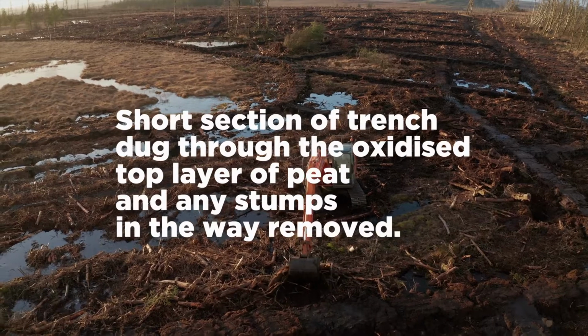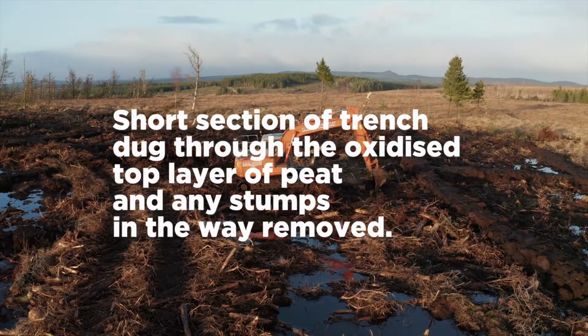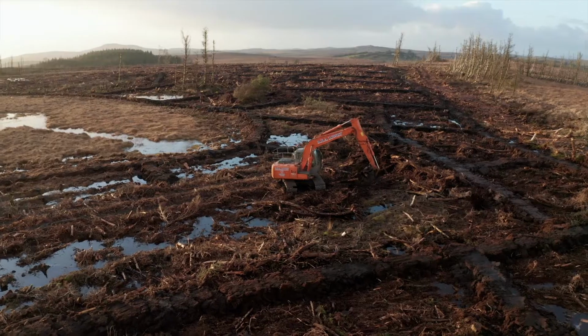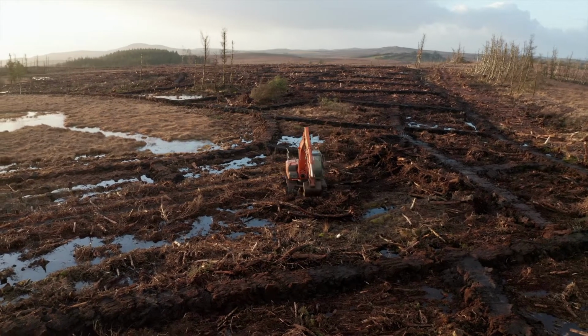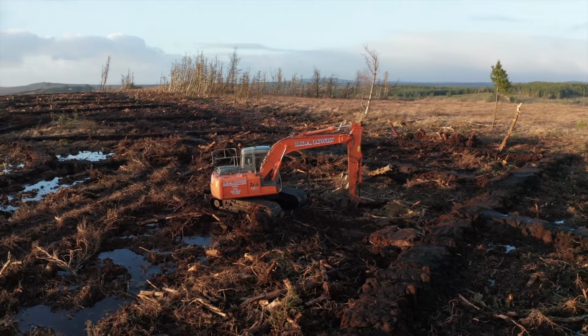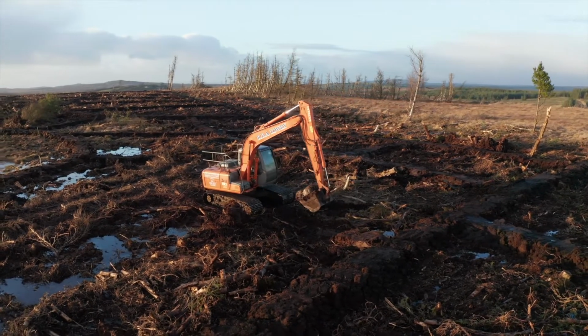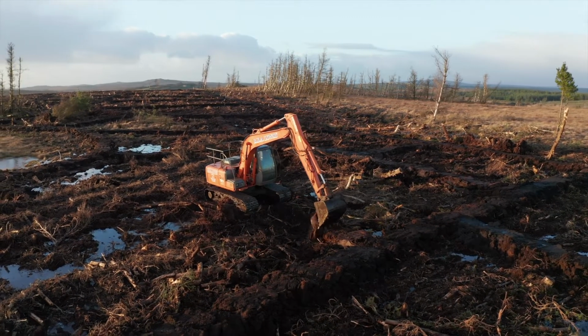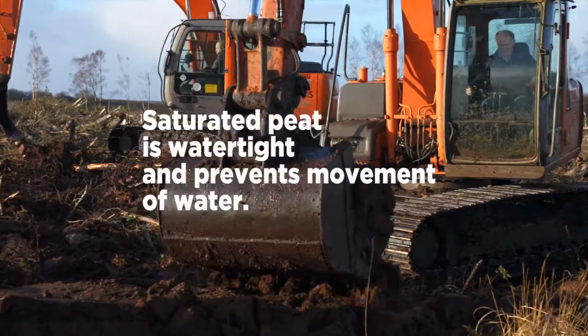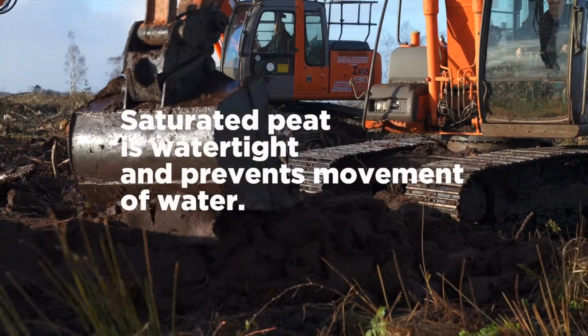Firstly, a short section of trench is dug through the oxidised top layer of peat and any stumps which were in the way removed. This step's important as oxidised peat and rotting roots form pathways for water to escape. The digger then constructs the bunds from saturated peat dug from a borrow pit within the cell. The saturated peat is watertight and prevents movement of water.